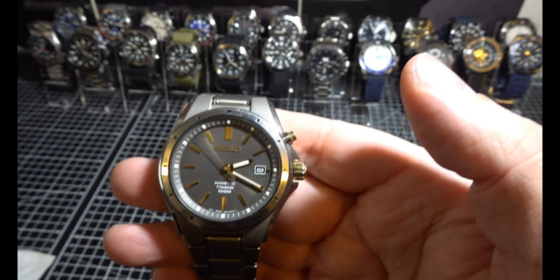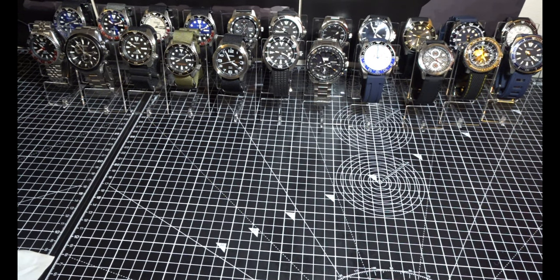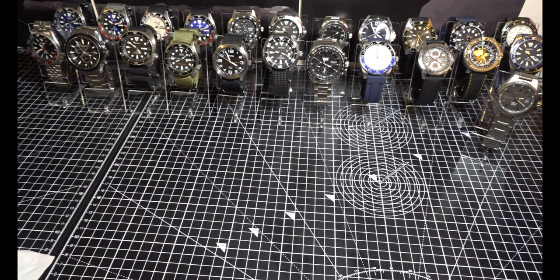Well, anyway, that's my Seiko SKA765P1. So basically that is all. Well, I'm sure I've got one missing somewhere. Positive I've got one missing somewhere. But like I said, this is my Seiko collection. It'll give you a good idea of what type of watch you would like. They say there is a fair amount of different styles of watches.